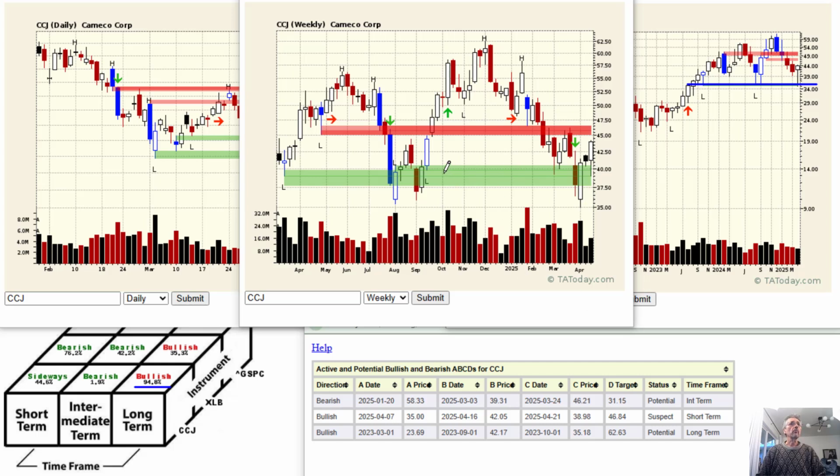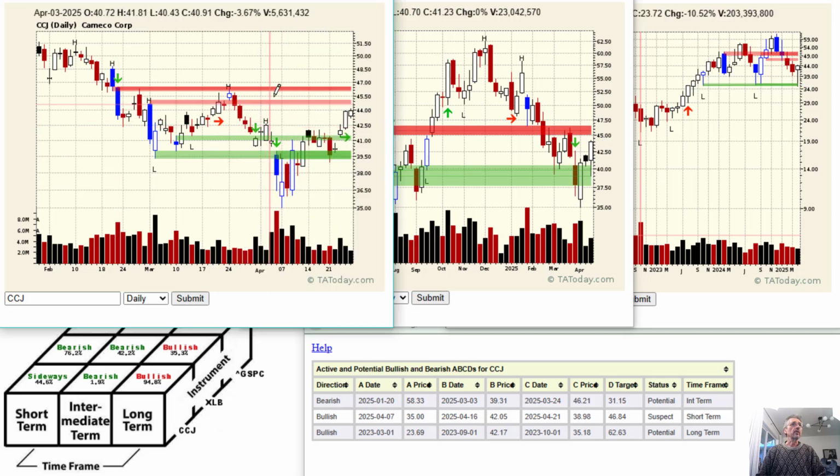What I really care about is breaking a swing point low. Here was a break, this one broke this swing point low, retest region is there, and it's almost to it. So I would want to see Cameco get over that. That would tell me that this downtrend is over. Yeah, and that's what I want to see. And we could look at the daily. It's already done it there.